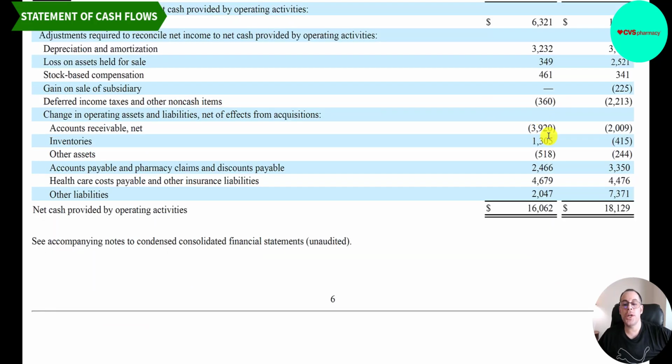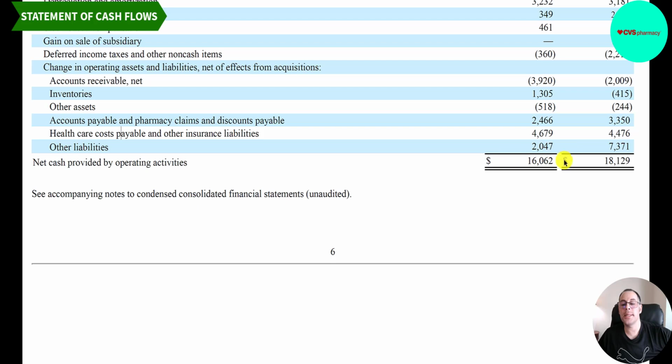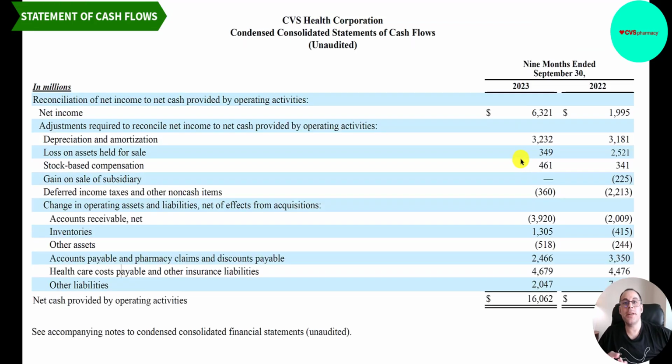Then you have to adjust for changes in working capital. They extended $3.9 billion of credit. So that's a cash outflow. When those customers pay for the items, it'll be a cash inflow. They bought $2.5 billion on credit. That's a cash inflow. They bought another $4.7 billion on credit for healthcare costs. And that's how you come up with the $16 billion. This is the indirect method on the statement of cash flows.